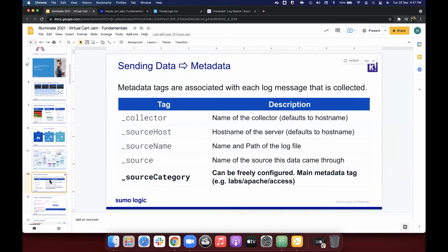Moving on to the type of data being sent. Every piece of data sent into Sumo Logic holds a label called metadata. So you can label all the data coming into your platform using metadata. The most commonly used tags within Sumo Logic are _collector, _sourceHost, _sourceName, _source, and _sourceCategory. Now, the most recommended and main metadata we use is the source category. The reason it is extremely useful is the ability to make a hierarchy with the text string.